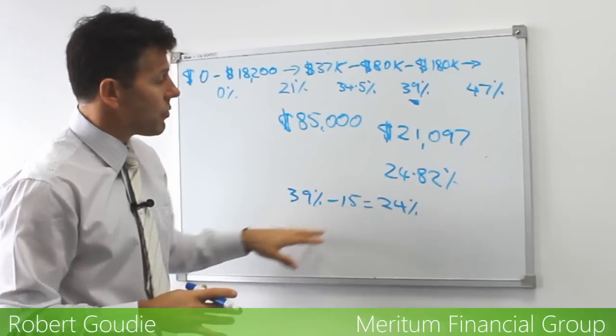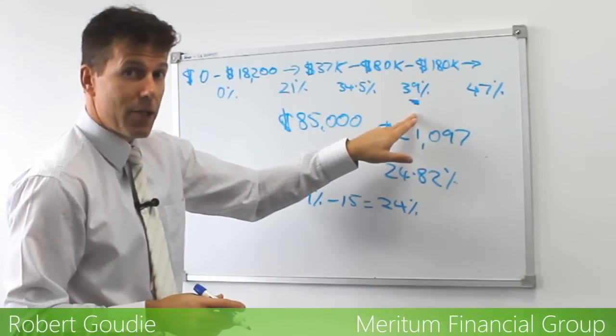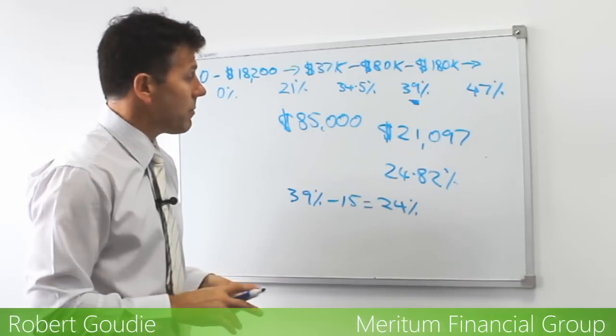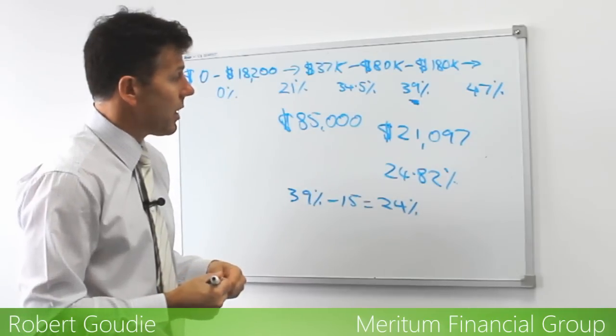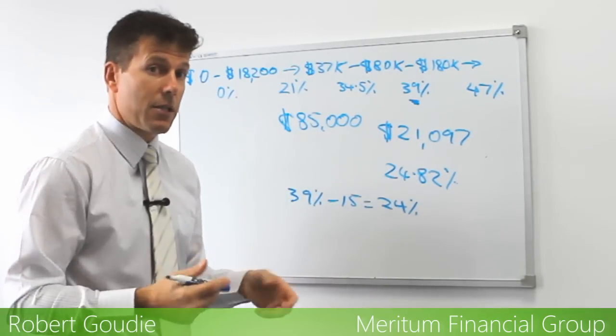But yeah, when it comes to assessment and tax planning, I always like to look at what the highest marginal tax rate is based on the Australian tax system. So I hope that was a bit of a help and a bit of an insight to how we assess people's tax, both from an accountancy point of view, but then from a tax saving and tax planning point of view.